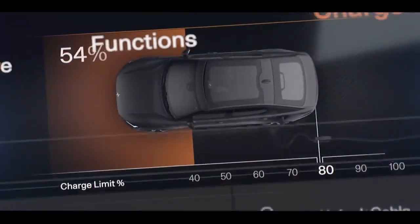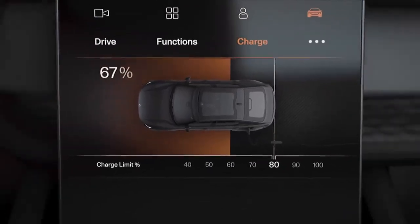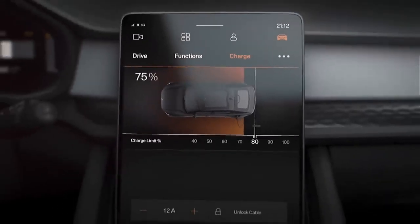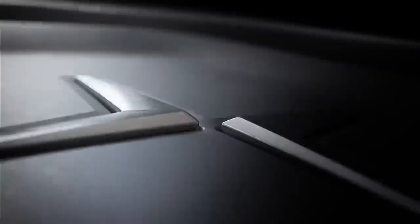It is a premium, luxurious vehicle. I've been inside this vehicle and it is luxury at the best. At least what I consider to be luxury is definitely luxurious. Now, there's another stunning thing about the Polestar 2 as well. The car is equipped with the Pilot and Plus package, which does bring up the price.